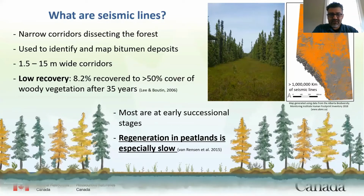For those who are not very familiar with how exploration occurs in Alberta and in other parts of Canada and the world, most of this exploration is carried out through seismic lines, which are relatively narrow corridors that dissect the forest. They range from about 1.5 meters in the newer seismic lines to quite wide, about 15 meters, for those that were created back in the 40s and 50s. These basically are used to identify and map the bitumen deposits underground. And that's why the forest is removed, so the machinery and crews can access these remote areas and are able to map the deposits.